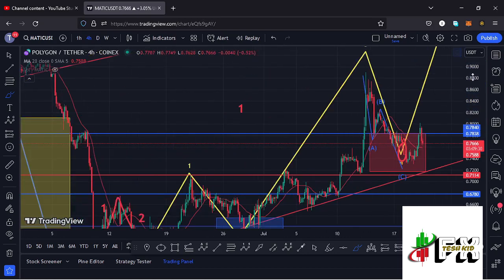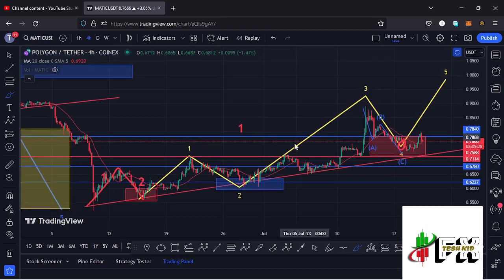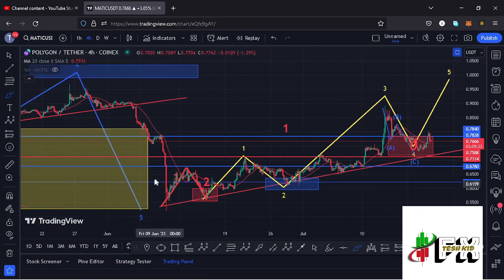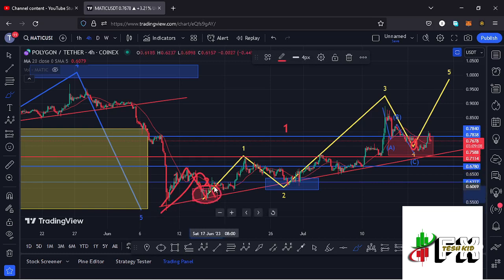And all this is playing out after we saw our lows on the 10th of June, when we had this massive crash giving us a low at around the $0.52 mark. And afterwards we started a very nice recovery, where we first picked in this 1-2 setup, having the wave 2 fully maximizing its minimum retracement areas here on the charts.